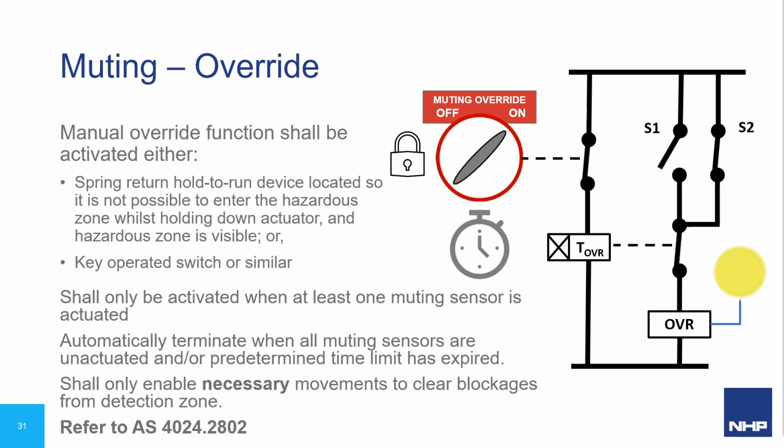The manual override should only enable the necessary movements of the machine in order to clear the blockages. It cannot be used for any other manual operation of the machine, only to clear the blockage and only for the muting function. And as usual, AS 4024 Part 2802 contains all the requirements and even several further examples on how muting and the override function can be achieved properly and safely.